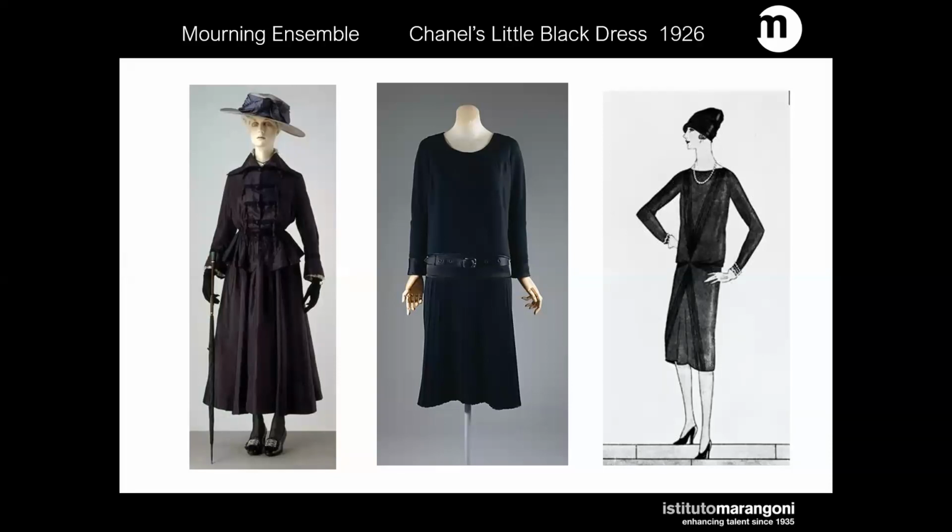On the left, you see a mourning ensemble. Mourning was worn basically after you had lost somebody from your family. People in the Western world would wear black for a year, and then gray for another year. And we see a lot of these outfits, not only in the aftermath of the war, but throughout the 20s as well. So it's quite interesting that Gabrielle Chanel decided to create the little black dress in 1926. So basically, she created a revolution. Let me explain that.